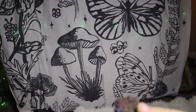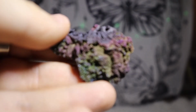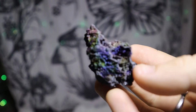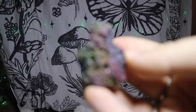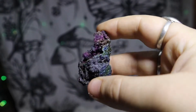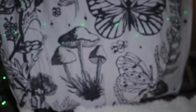First up is iridescent blue rhodochrosite with turgite. So this one, let me see if I can focus the camera. Am I on automatic? Yeah. So this is iridescent rhodochrosite with turgite. Again, it's not focusing. There it goes. So this coloring is all natural, which I think is just incredible. It naturally grows and forms like this. It's an incredible crystal, or a mineral deposit that I had been looking to get for a long time. So that's that.